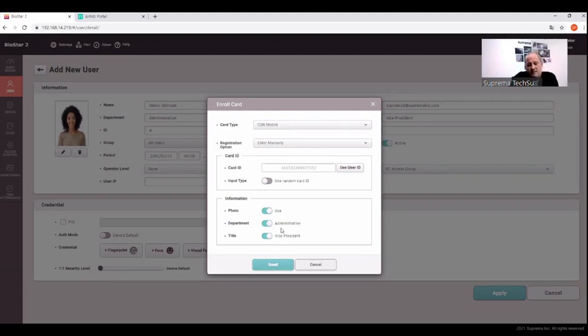And then we can see this personal information. We can choose whether we're going to send the photo and department and title to be used on the mobile card. So for now, we're going to keep all the personal information, but of course, depending on your privacy concerns, you might want to disable those and not use them. Okay, then we're going to just click enroll.